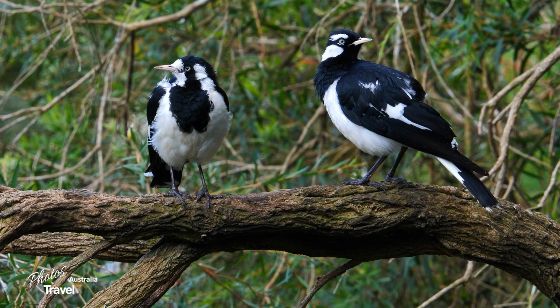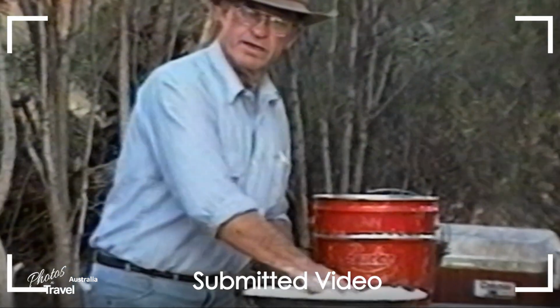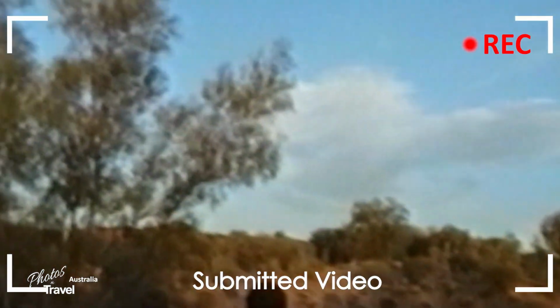I passed hundreds of birds nesting in trees as I joined a bush barbecue where I was shown the art of bread making and given an opportunity to toss a boomerang, which did not come back.